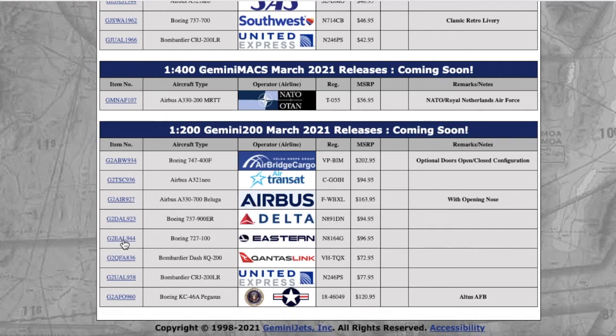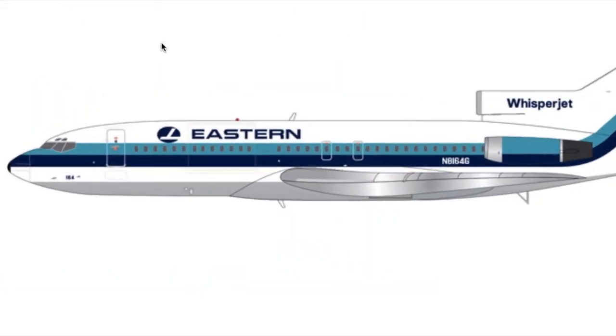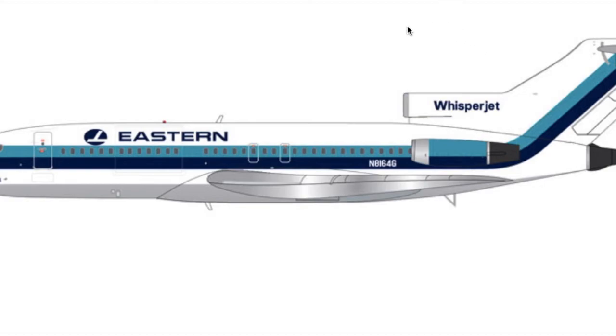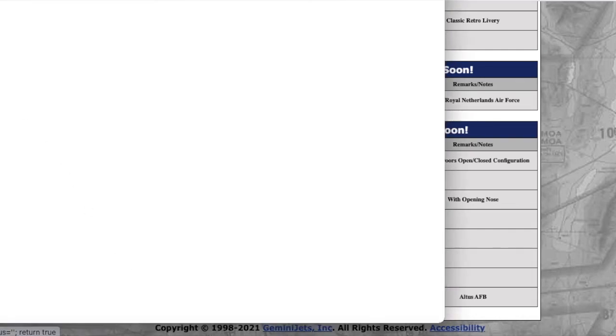But yeah, moving on down the line, we have an Eastern Airlines 727-100. This is the one that says Whisperjet on the top engine of the tri-engine. I don't know, but yeah, this is what it looks like. Normal Eastern Airlines livery. Not really much to say about it, other than that this is going to be nice for those of you who are retro collectors. Registration is N8164G. The price is $96.95. Moving on down the line.